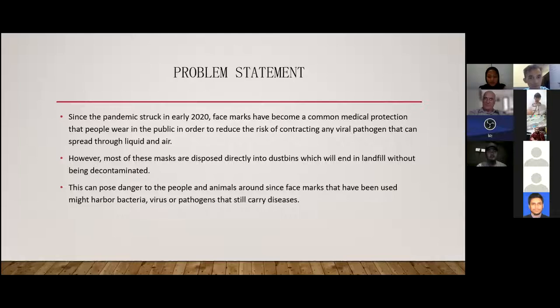This is the problem statement. Since the pandemic struck in the year 2020, face masks have become a common medical protection that people wear in public spaces in order to reduce the risk of contracting any virus pathogen that can spread through the air, through liquid and air.